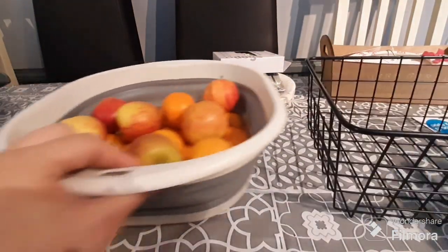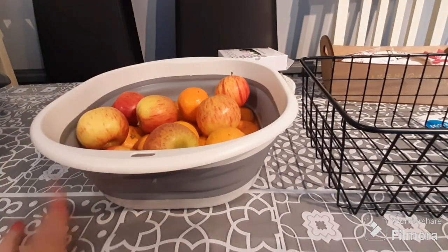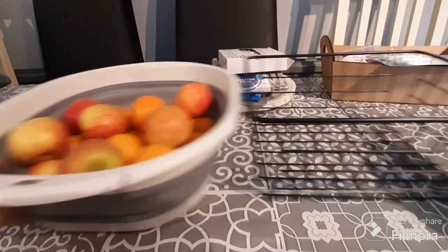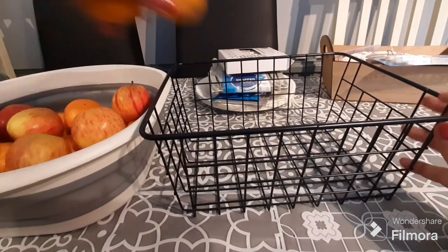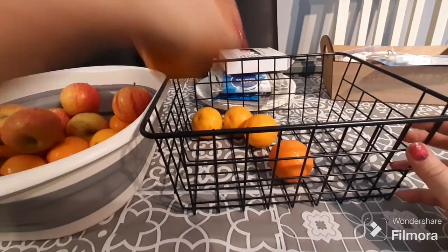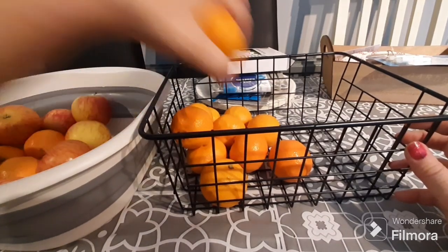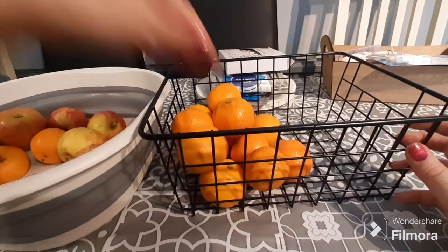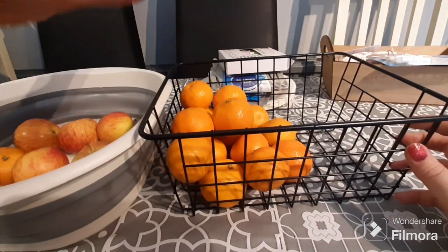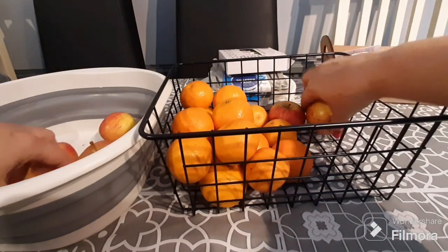My fruit is currently in a collapsible basin because my fruit basket broke, and I hadn't been able to find one that I wanted that was decently priced, and I found this one. So I bought this to put my fruit into. We eat a ton of fruit in my house. Tons of oranges, tons of bananas. We don't have any bananas currently, but we do eat a ton of them. So I do like a nice fruit basket. And sometimes because they're in this basin, I will actually forget that they're here, because I can't see them. But I wanted to have a nice fruit basket.